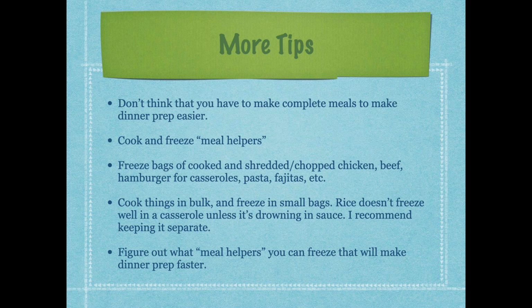So thinking about other tips that I do, if you're thinking, wow, this is a little more overwhelming than I'm ready for, I would do what we call little meal helpers, and this is something I do all the time. I'll cook up a big batch of ground beef or a big batch of chicken or beef or something like that, and then chop them into individual bite-sized pieces, or if I have hamburger, I'll just put it into 1 pound freezer bags.